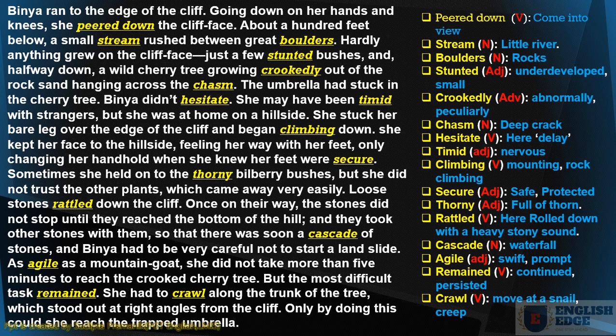Sometimes she held onto the thorny bilberry bushes, but she did not trust the other plants, which came away very easily. Loose stones rattled down the cliff. What is the meaning of rattle down? Thorny means full of thorns. Rattled means here rolling down with a heavy stone sound. Okay, rattled down the cliff.